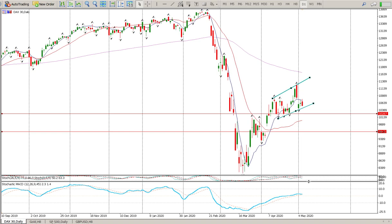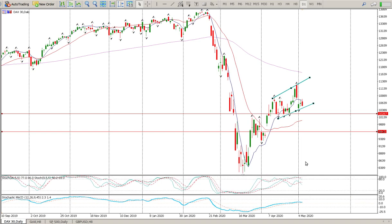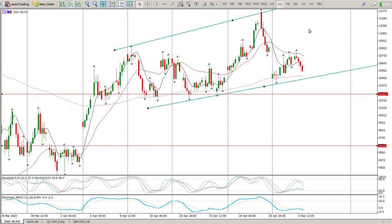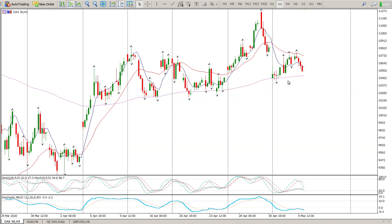At this stage there is no confirmation, so technically the trend is still up on the daily, although there are warnings that we need to start paying attention to our levels. If we start coming down to the lower time frames, let me just delete the noise quickly. You'll see a fairly big and glaring head and shoulders.